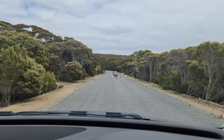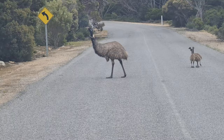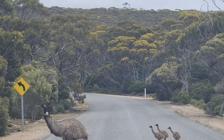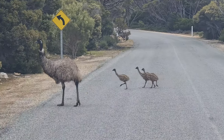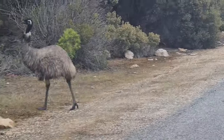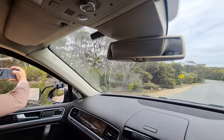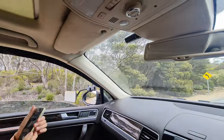Look at this. Little cutie pies. What are you doing on the road? Go on, run along. Bye bye. Thank you for being road safe-ish.